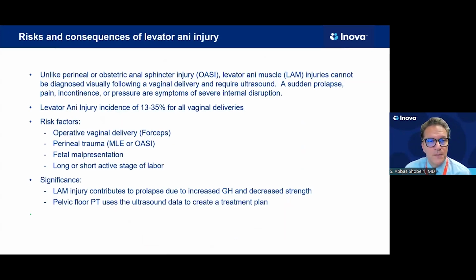So unlike perineal and obstetric anal sphincter injury, levator muscle injuries cannot be diagnosed visually following vaginal delivery, and they require ultrasound. So a sudden prolapse, pain, incontinence, or pressure are symptoms of severe internal disruption that we need to investigate.